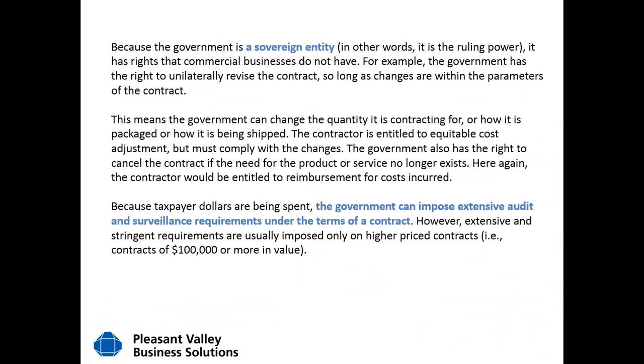So this slide just talks about, obviously, the federal government being a sovereign entity, that they have the right to impose extensive audits and surveillance requirements under the terms of the contracts that they own, which we all know. But that actually leads into why, obviously, a solution like Dynamics NAV for government contracts is important.